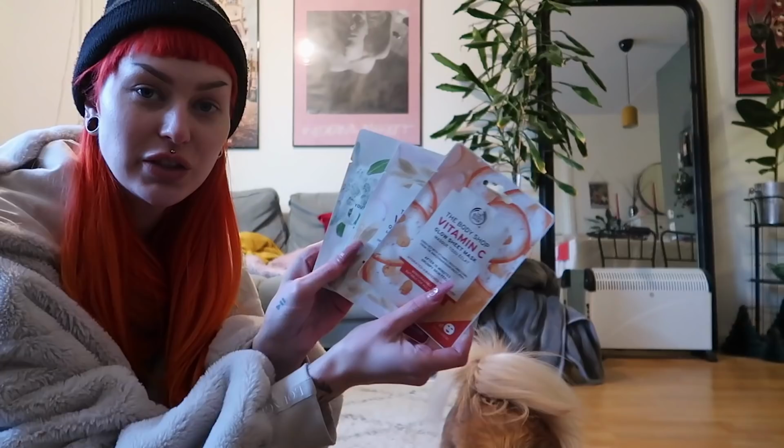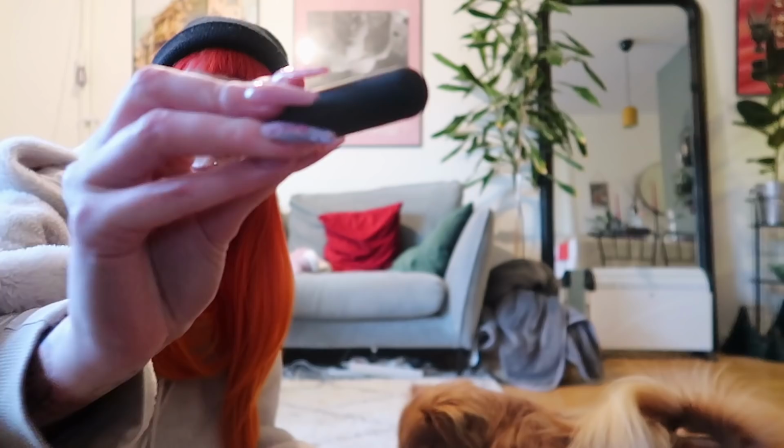So in the Body Shop, I got 3 sheet masks, and then I don't know where I put them, but I got the peppermint foot scrub and foot lotion. In the Sinful, I got a little mini vibrator. Let's see if we can put them on. There we go.